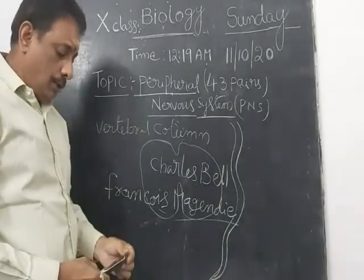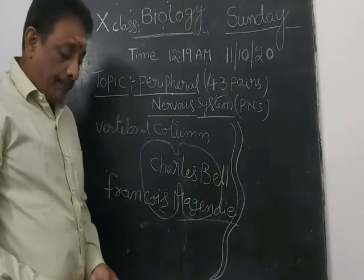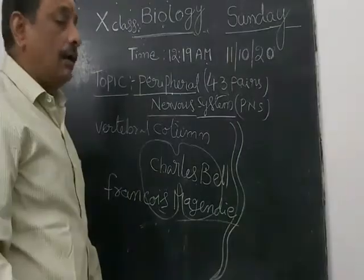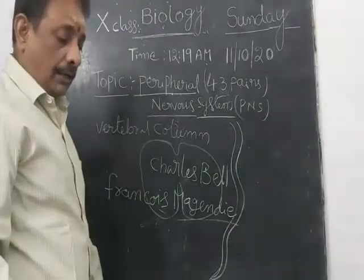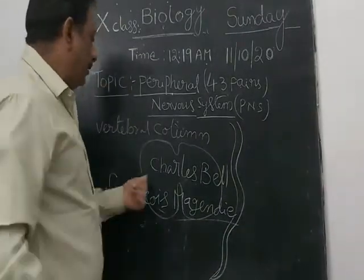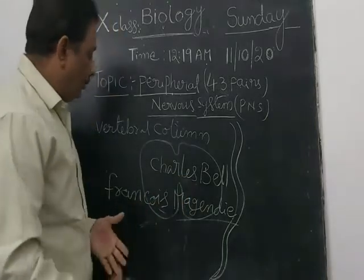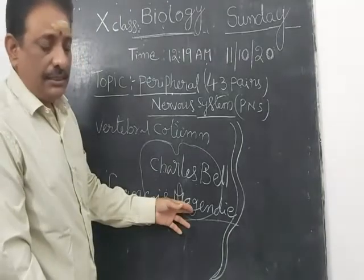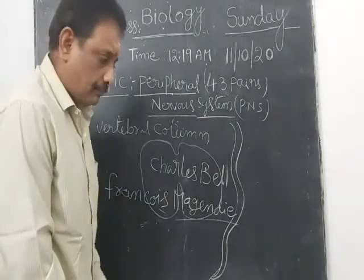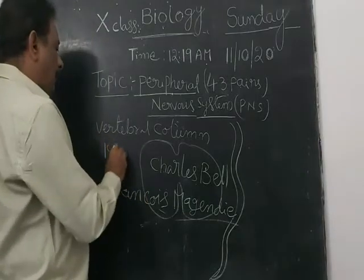This is the way the scientists dissected the spinal cord, one spine by transverse section. So who dissected? Charles Bell and Francois Magendie. Francois Magendie belonged to France and Charles Bell belonged to Scotland. These two carried out their work in the 19th century.